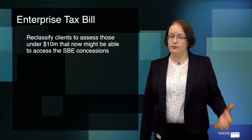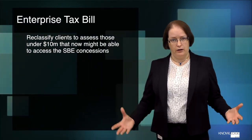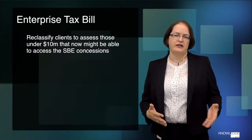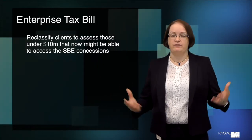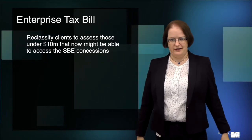Given that we're less than 3 months from the end of the tax year, this might be a really good opportunity for practitioners to look at their client base, determine which additional taxpayers may now fall within the definition of an SBE, and have discussions with them regarding how they can take advantage of those concessions that are available and do some planning before the end of the tax year.